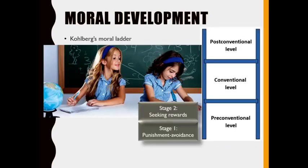Now, Kohlberg, if you recall him, he was a student of Piaget's, and he thought, like Piaget, that we go through stages of development that are based on cognition and based on brain development. But he tried to apply that to our burgeoning moral compass. So if you recall from early childhood, pre-conventional children are first off worried about just avoiding punishment. And then in the second stage, they're really concerned about seeking rewards.